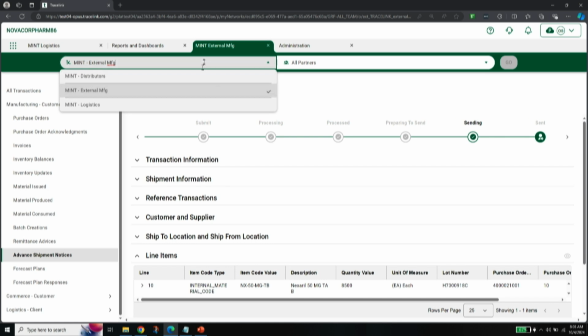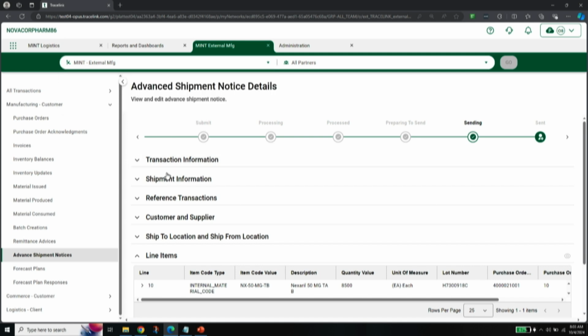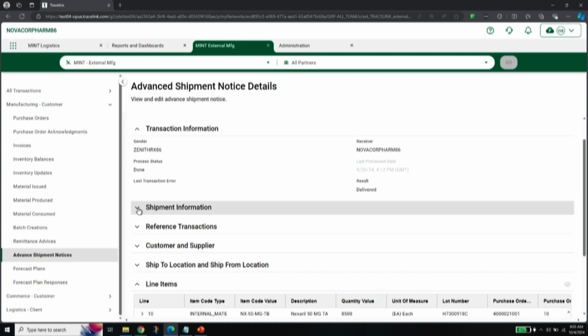The admin can say, well, I only want Burke to see external manufacturing. He needs to focus there, but someone else may have to manage distributors and logistics. So you can do that. But this shows a bit more of the related information related to ASNs even, right?